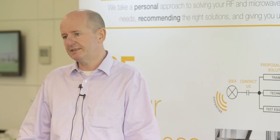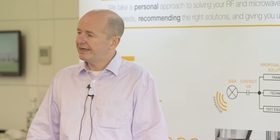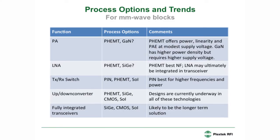The base stations, it depends how they do them. In honesty, I can see the 5G base stations being very similar to the user terminals. So for LNAs, PHEMTs make great LNAs, but you can also do a good LNA in SiGe, particularly if you manage to integrate the LNA into a more highly integrated receiver.